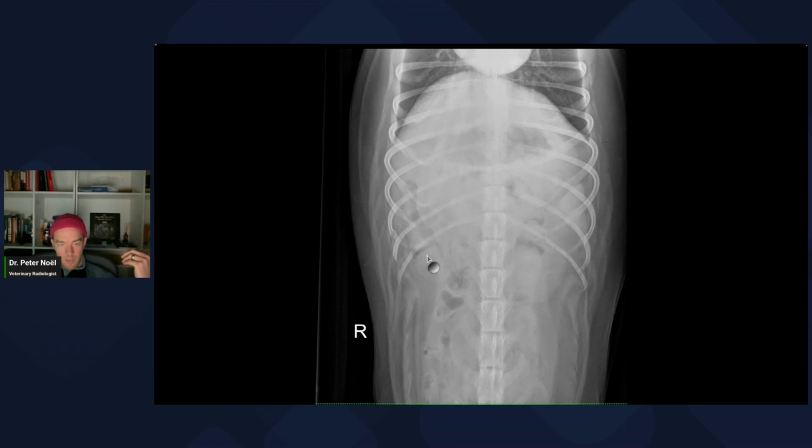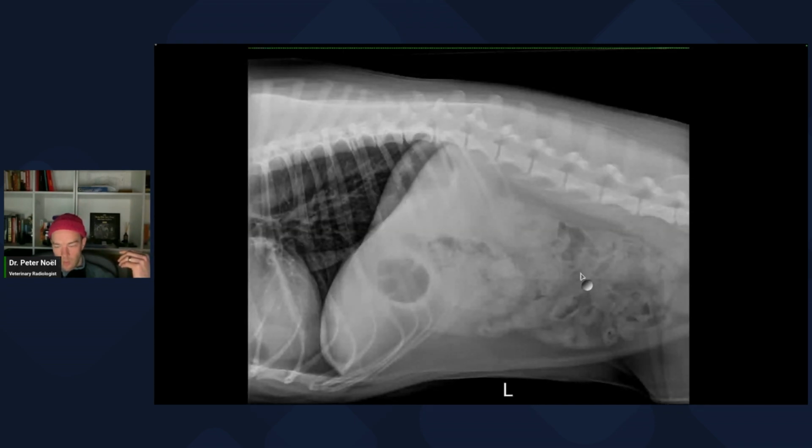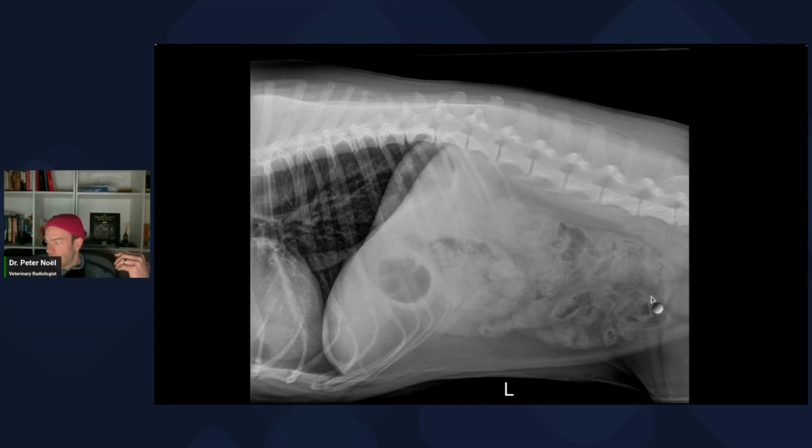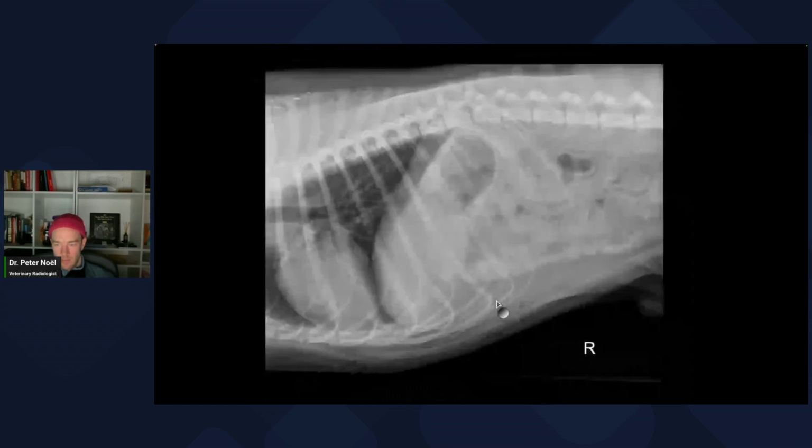Follow this. You go up ascending colon, transverse colon, descending colon, which means all this is small intestine. All this is small intestine. Okay, so I'm glad nobody said the dog is obstructed, because I don't think the dog is obstructed. There is this sort of corrugated appearance to the small intestine in this caudal abdomen.